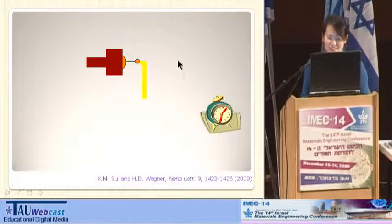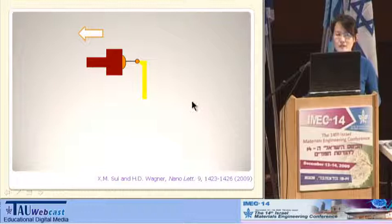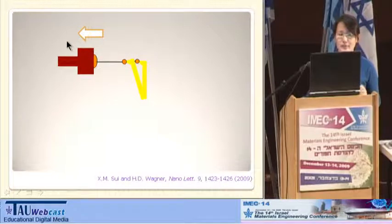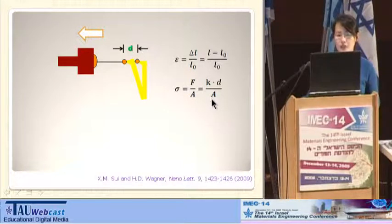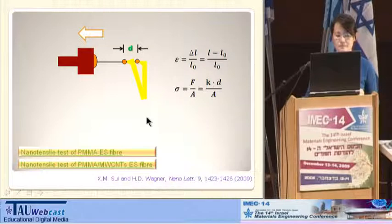Before we do the test, we need to wait until both sides are dry because we're using epoxy. And then we pull the nanomanipulator on this side, which results in the elongation of the fiber and also the deflection of the cantilever. When the deflection of the cantilever is small enough, we can simply use Hooke's law to get the stress, given the spring constant of the cantilever. And also we can get the strain of the fiber. This whole process was recorded by the digital camera attached to the inverted microscope.